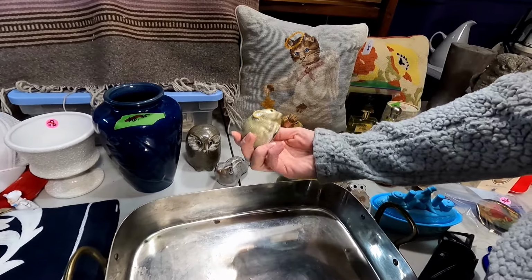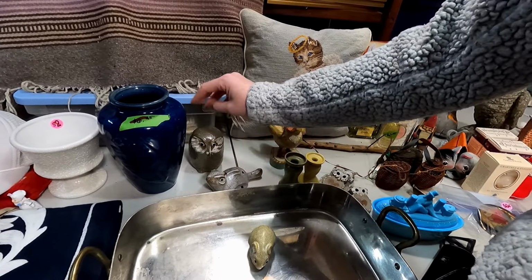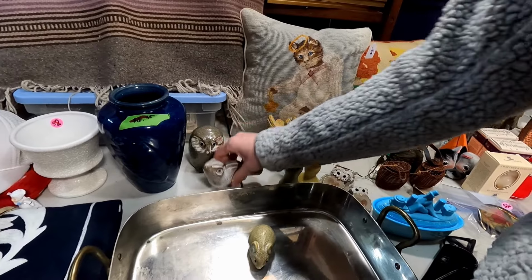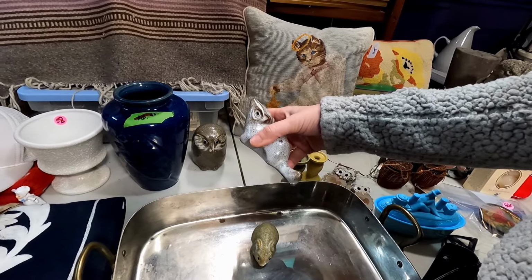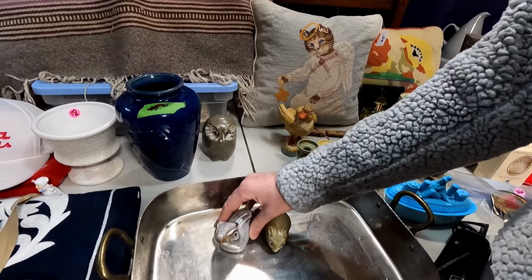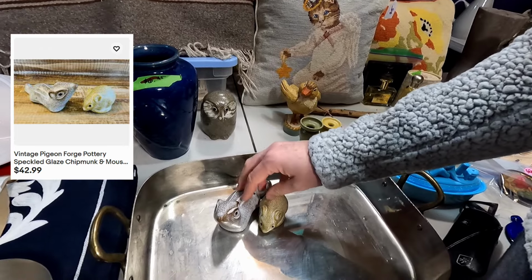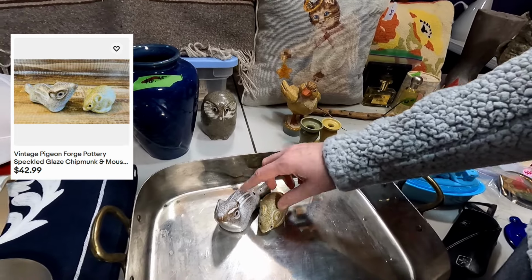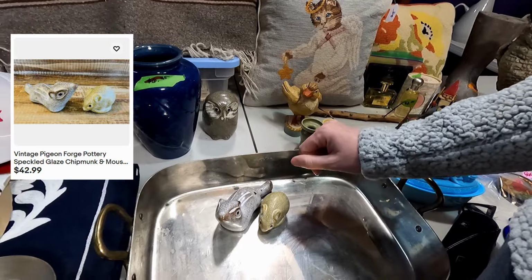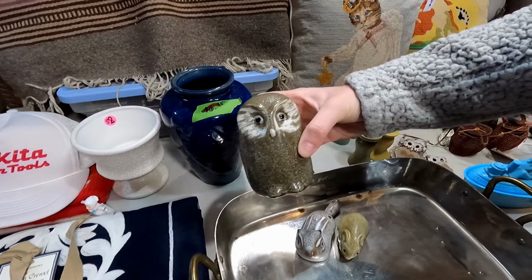But evidently he's one of the more collected potters of Pigeon Forge pottery. So we've got a little mouse. He's really cute. He's also signed DF. This guy was broken, and this owl. So if this guy was not broken, he was selling for around 40. But I put these together, and this guy was like 20, 25. So I put these together in a lot for 40, hoping they'll sell better that way. And the owl, we listed for $32.99. He's so cute.